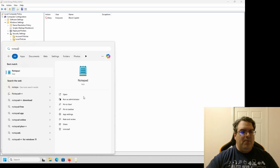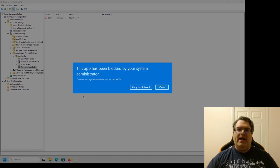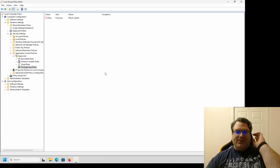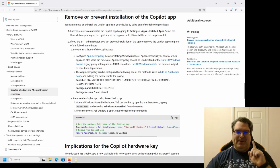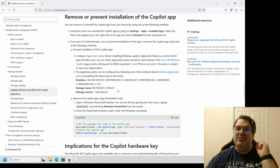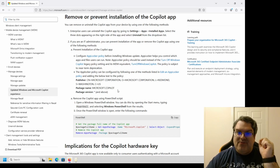That's great. So if I open up Notepad here so I can, oh, well, that's weird. I was opening Notepad. This app has been blocked by your system administrator. What's happened? This is the problem that I ran into when I first tried this. I'm just going to point out one thing. We're just looking at adding the below text to the policy. Microsoft here is assuming that you already have AppLocker configured, and therefore you're just adding a new blocked app.